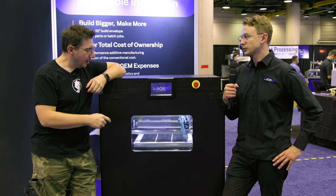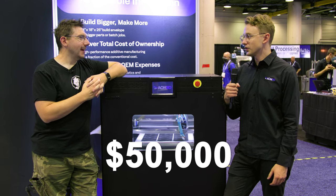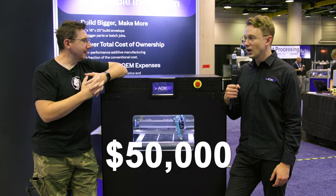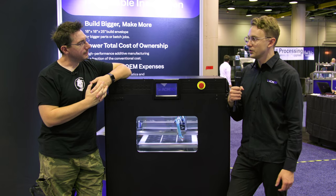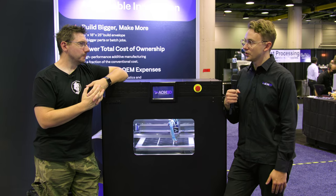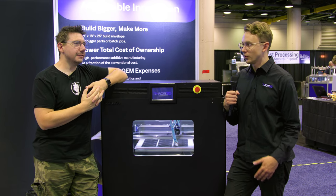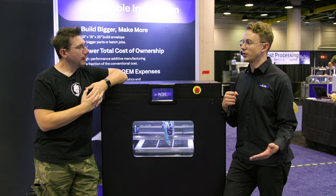So then this machine, I have to ask what it costs. Yeah. So it's $50,000. It's still a low price for the base in the realm, right? Yeah. It's pretty much the largest build volume to price ratio in the industry right now. And that's 18 by 18 by 23 inches currently of build volume for $50,000. And you still get access to PEEK, ULTEM, PEKK, all those great thermoplastics.